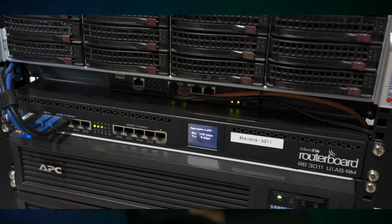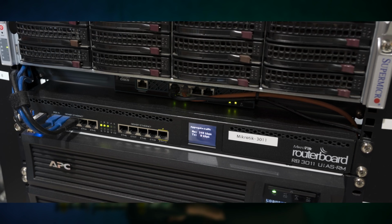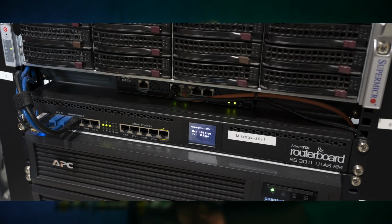So thank you for sharing. Also, I like seeing another 3011, still a beloved device for many, even here at MikroTik.